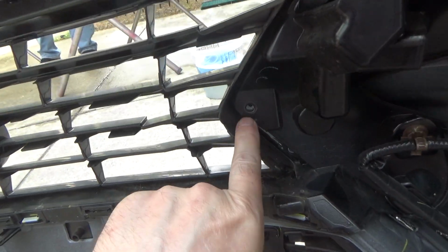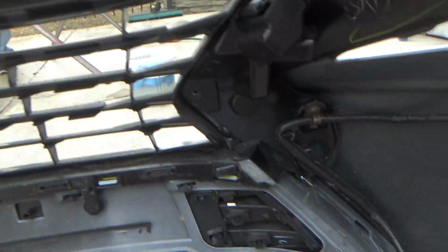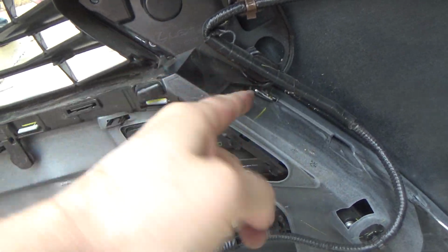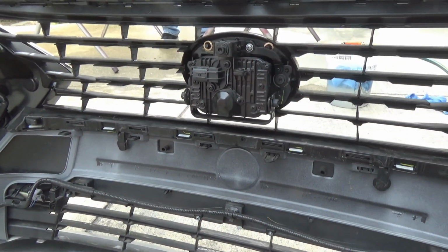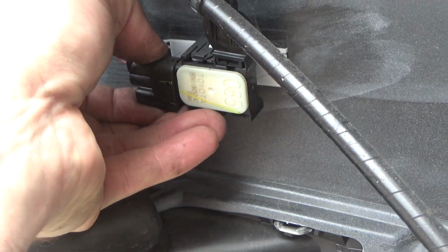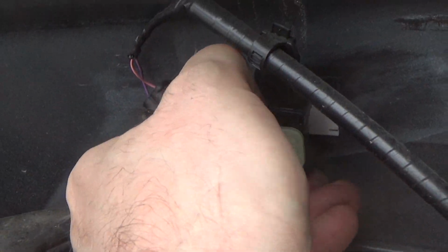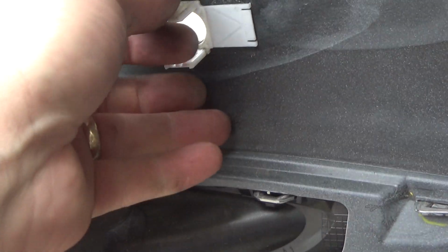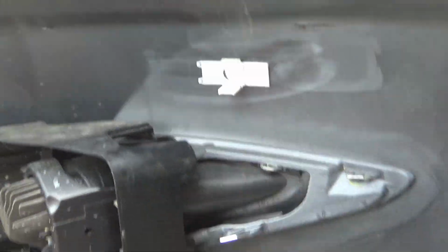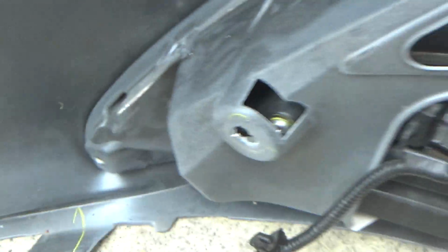All right, from the back side, you got two screws here, and you can separate this. And then, in theory, this should all just snap off here, and that whole center section should come out. All right, these guys are the same deal. I got a clip off, and then there's a little tab here. This part's not on the new bumper, so we got to figure out how to transfer that. All right, word of advice, don't press this. It's plastic and it'll break.